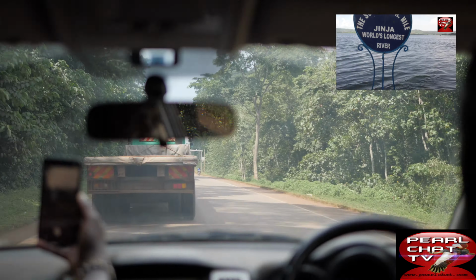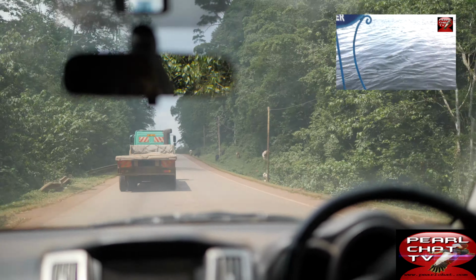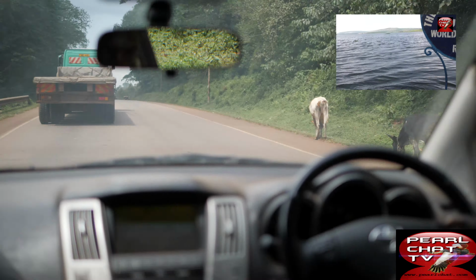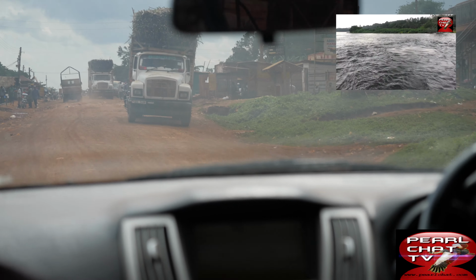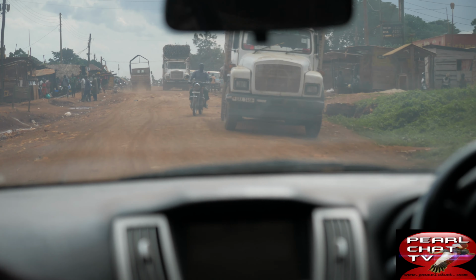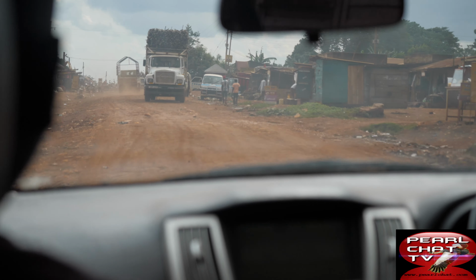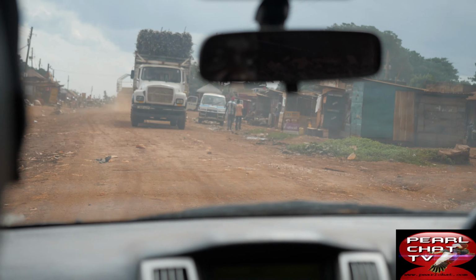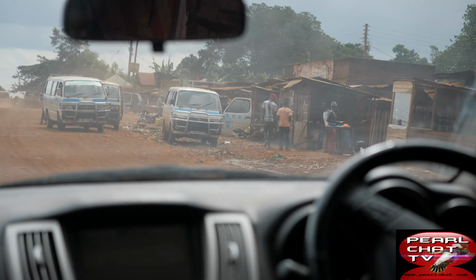There's hundreds and hundreds of miles from the source of the Nile all the way to the Mediterranean. However, this place called Itanda Falls is the very first falls that the river goes through. We did make our way to Itanda Falls, although it was with a challenge in terms of the roads and the dust and everything else and the traffic, but we made our way to Itanda Falls.